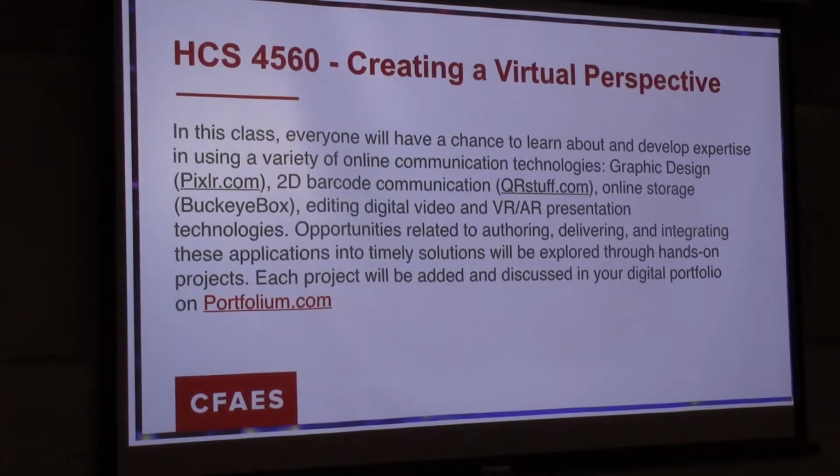Basically this class is to help the students develop an expertise in using a variety of online communication technologies. We do some graphics design using a program called Pixlr, very much like Photoshop. We have been working with barcodes for a long time, so we introduced them to the idea of using QR codes. And here we're working with Buckeye Box. Something new in the last couple of years was adding digital VR and AR into the mix as well, and really packaging it all together. We also use Portfolio as a place for the students to showcase their work.